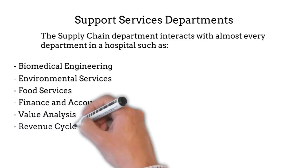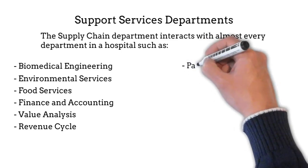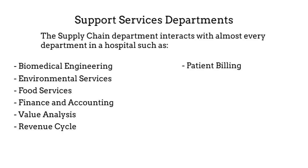Revenue cycle maintains the charge codes that the patient billing department utilizes to charge patients, verifies that billing is appropriate, and works with insurance companies. When a new product is introduced through the supply chain department, revenue cycle has steps that they must take to ensure that the patient is charged appropriately. After a new product is brought in by supply chain and revenue cycle has created a new charge code, the patient billing department ensures that supplies are charged to the patient appropriately so that the hospital can recoup costs incurred.